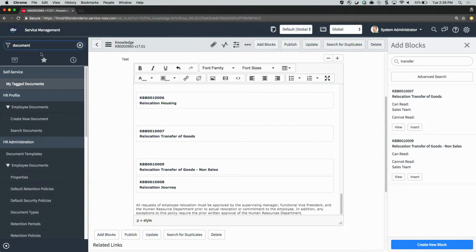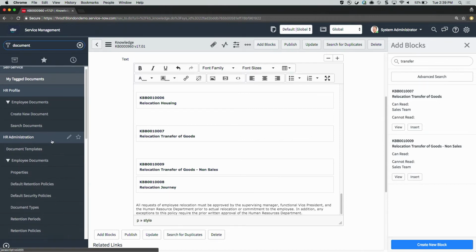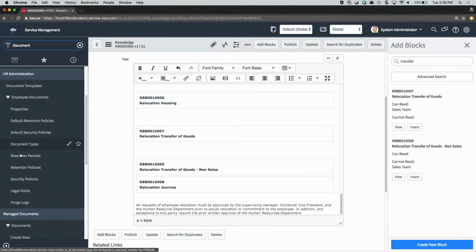But now we also have a single interface that allows us to manage all kinds of detail about those documents. So what you'll see on the left here is in the HR administration section where I've filtered by document, I can set retention policies, security policies, legal holds. I can look at the log of which documents have been purged. So all in a single place, every piece of paper I need to associate with an employee file is now electronically stored and managed, which is really fantastic for the employer. And then in a minute, I'll show you how easy it is for Emily to get to some of the documents that she might need.